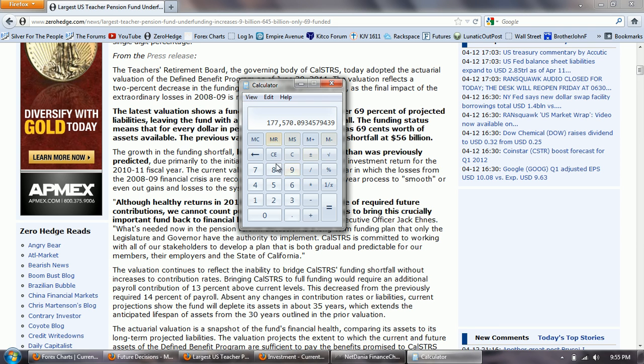Let's take this 177,000 and multiply this times a decent return rate, which I would say would be about 5%. That's certainly more than any government treasuries or any CDs or anything are paying, and maybe the stocks are going to return that. But when we do that, this is the number that we get. That $177,000 per teacher is going to yield us about $8,000 a year.